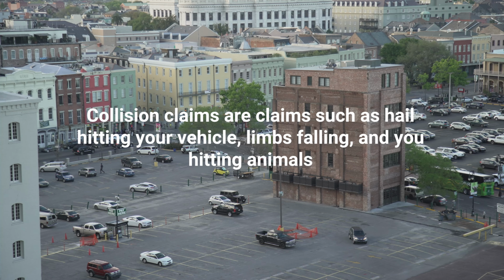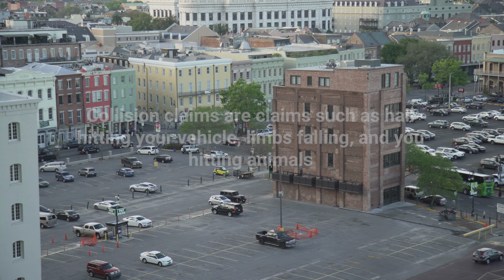So let's start off first with, what's the first thing you do? Well, depending on the type of claim it is, you have a couple of different things that you may need to do. Let's say that it's just something that happens to your car. Your car's not moving and something happens to your car. Like a tree falls onto your car, or it catches on fire, you're not sure why, or you have hail damage to it, or it gets flooded.